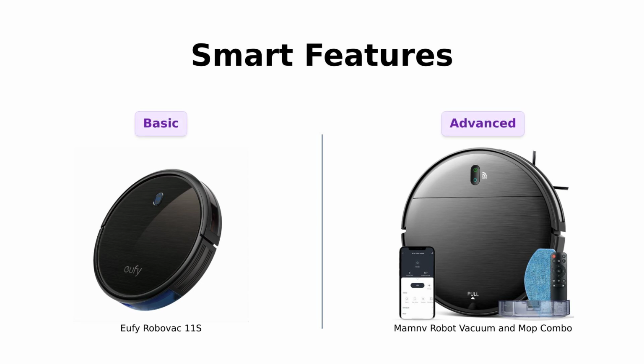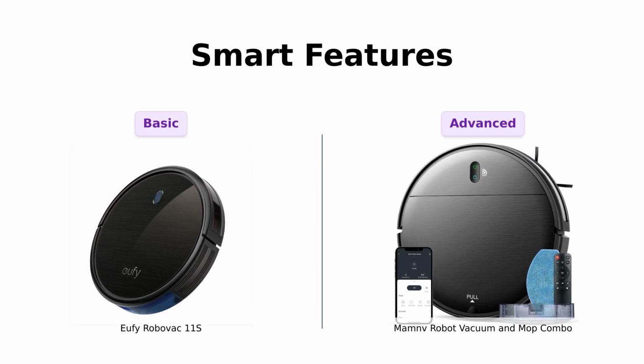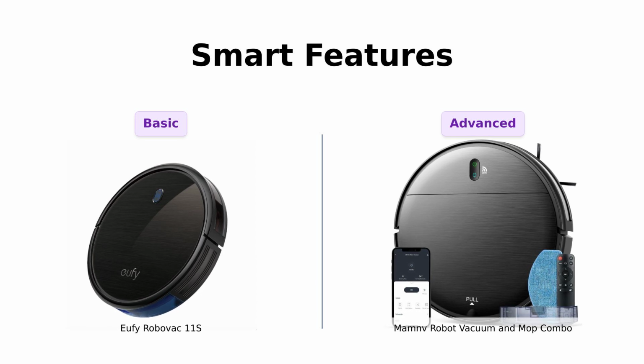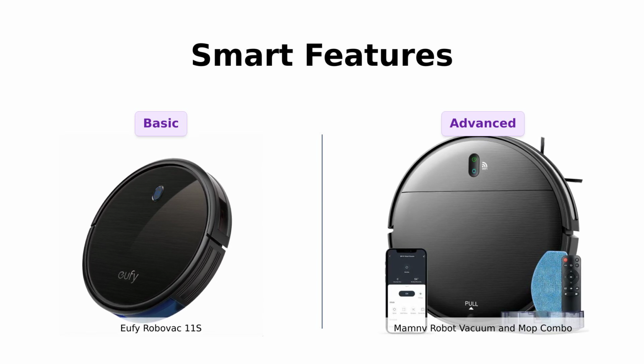How about smart features? Eufy is handy but basic, similar to a grandparent who just discovered texting. Mopping, however, is like a tech-savvy teenager. It has smart app and voice control, works with Google Assistant, and even has a remote control. Mopping bags another win here for its advanced smart features.